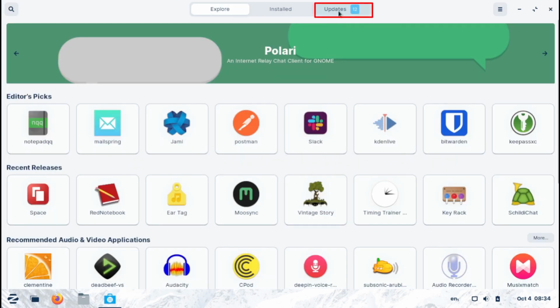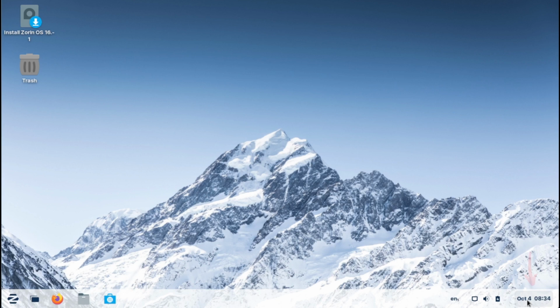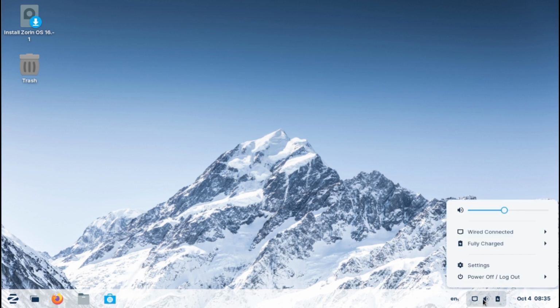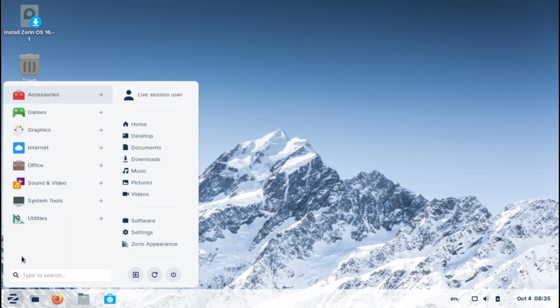Over here, you will see that this is a button for update. So when you click on it, any software or files that need to be updated will be updated in one single go. On this side, just like in Windows, you have your clock. It also shows you your calendar. So you have your volume control here. And this is for your internet and so on and so forth. So really a very familiar environment that you have.